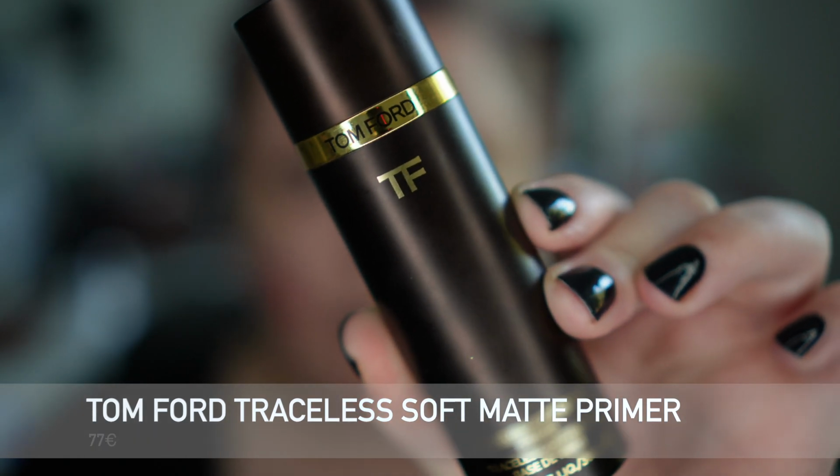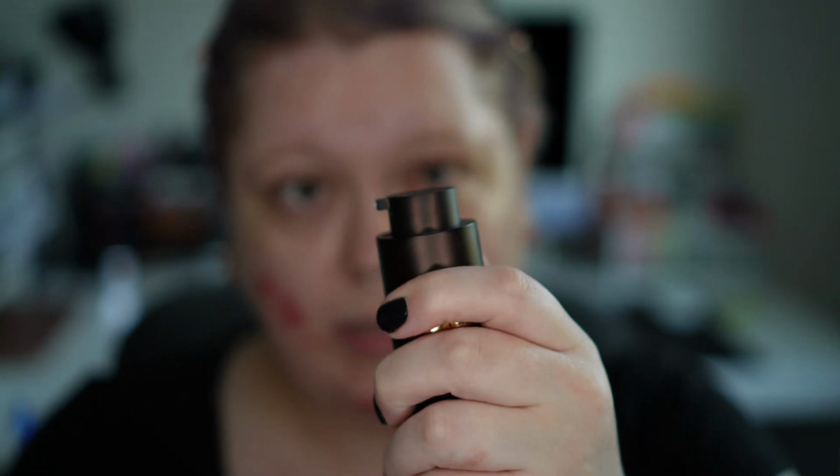And the most expensive face primer that I own is the Tom Ford, the Traceless Soft Matte Primer, and this is 77 euro. It comes in a pump bottle like that. You twist it up and down, and I don't want to say it's silicone-y because it isn't, but it is. Does that make sense? Probably not. It's the perfect mix of being silicone-y and not silicone-y.